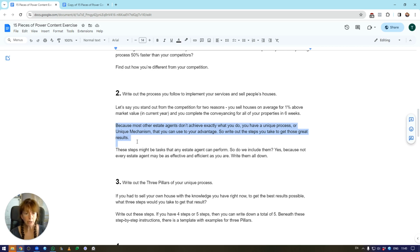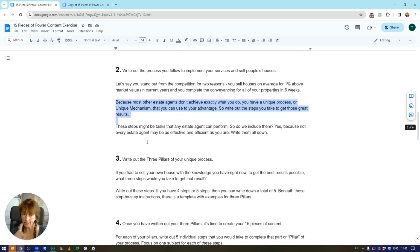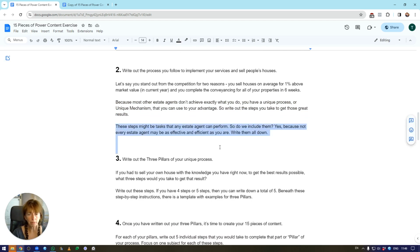So all you're going to do, think about what you do differently and write out the steps that you take to get those great results. That's all we're going to do, okay? I'm not going to do it yet. I'm going to do it in a minute. Now, although these steps might be tasks that any estate agent can perform, do you include them? Yeah. Because not every estate agent could be as effective and as efficient as you are. You can say why you're as effective and efficient. So write them all down. Just write down your steps of how you get your results.